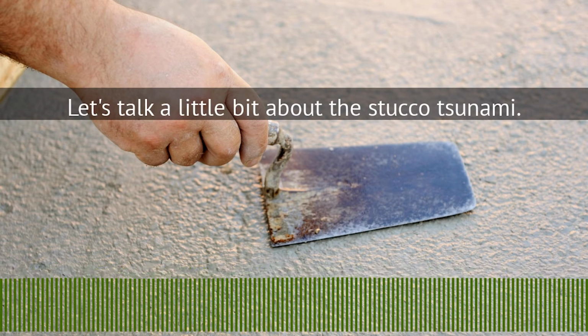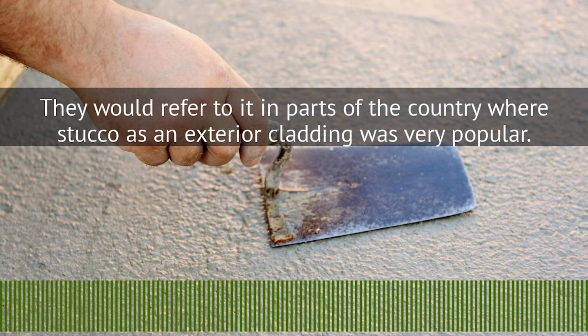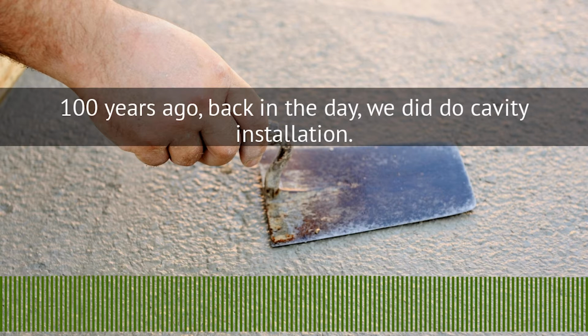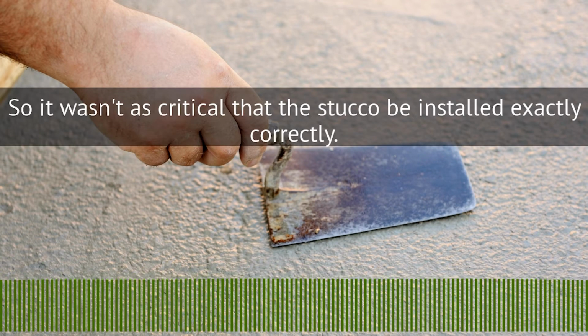Let's talk a little bit about the stucco tsunami. They would refer to it in parts of the country where stucco as an exterior cladding was very popular. But there are specific ways that stucco needs to be installed correctly so that it performs correctly. 100 years ago, when we didn't do cavity installation, basically the heat from the house would drive through the stucco and dry it. And that was great. So it wasn't as critical that the stucco be installed exactly correctly.